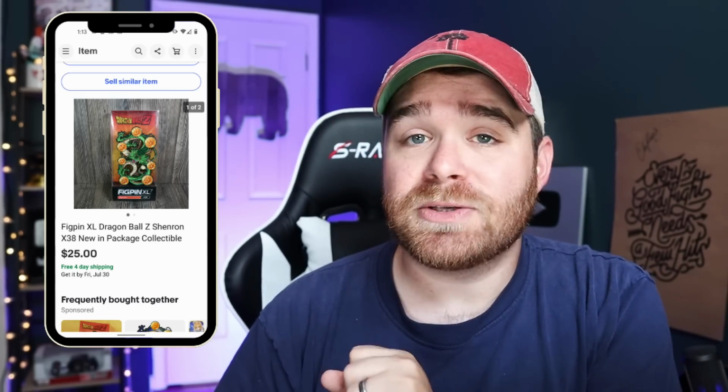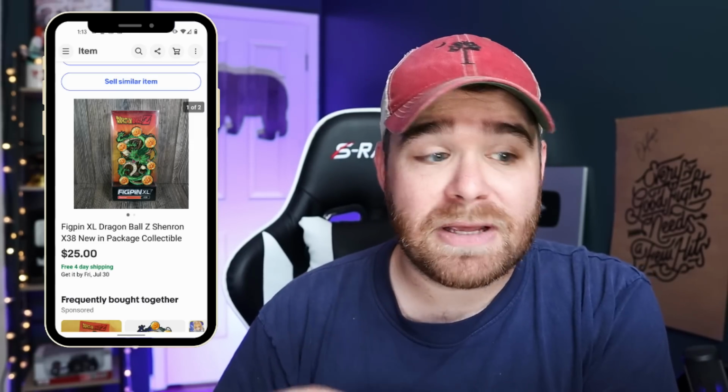First up is this Dragon Ball Z Fig Pen collectible. I still have no idea what this stuff is. We picked up 4 or 5 different versions of them with different characters at the flea market the other day. I probably have about $5 or so into this one, and it sold for $25 free shipping. It went first class. It only cost us about $5 to ship it out.